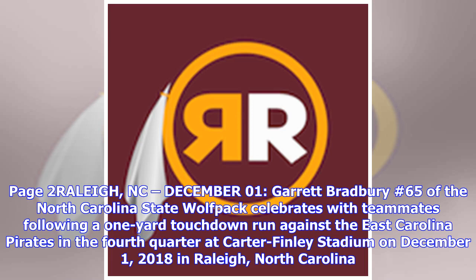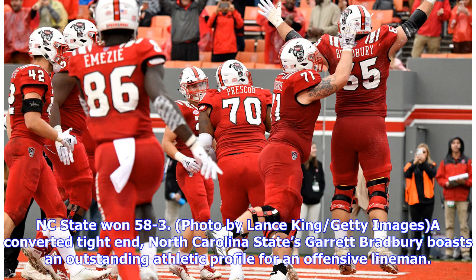Raleigh, NC, December 1st. Garrett Bradbury, NC State. Photo by Lance King, Getty Images. A converted tight end, North Carolina State's Garrett Bradbury boasts an outstanding athletic profile for an offensive lineman.